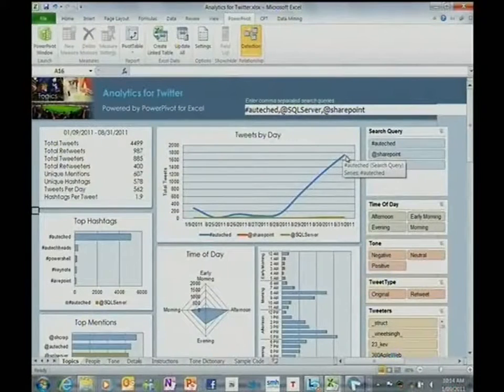Prior to TechEd, a lot of people were tweeting up until the 31st of August, and all of a sudden there was a sharp decline, and it's sort of going ahead, and hopefully people are tweeting in our particular session. I saw a couple actually. So yeah, you saw a couple.